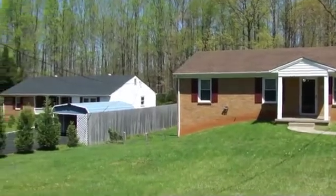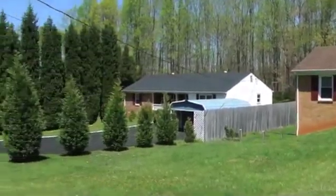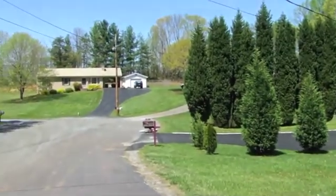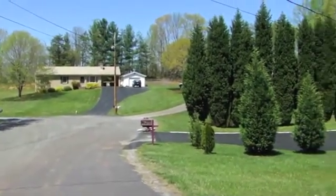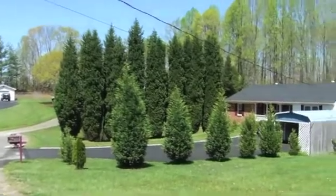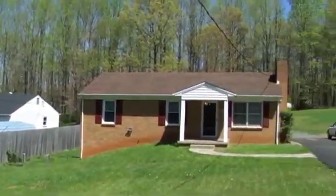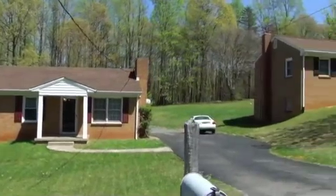Welcome to 174 Troy Lane, an appealing brick ranch on a quiet cul-de-sac in Madison Heights, Virginia. This home offers a living room with great hardwood floors and a gas log fireplace. An eat-in kitchen with nice-sized pantry and tile floors.